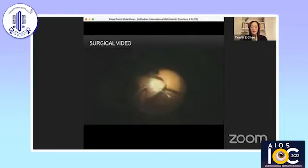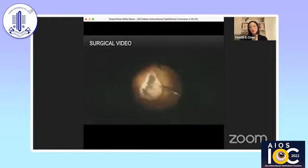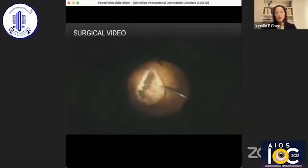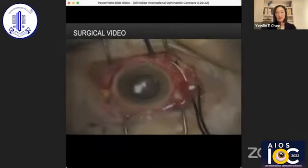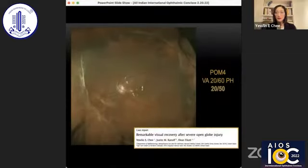Subretinal space was readily available, so membranes were peeled. And then a 360-degree retinectomy was performed to cut the retina out of that posterior wound. Perfluorocarbon liquid was used to flatten the retina. And laser was applied. And pretty miraculously, at month 4, he was 20/50.